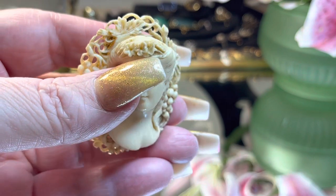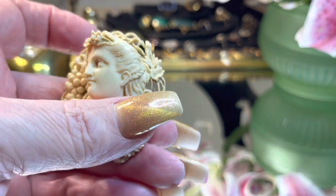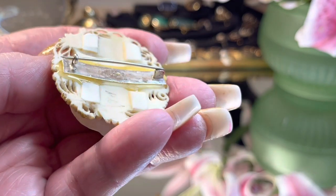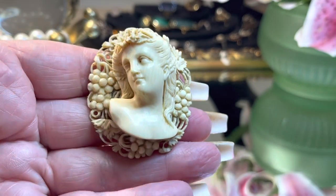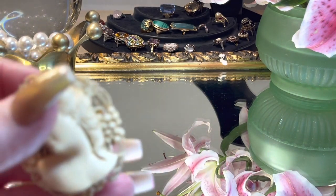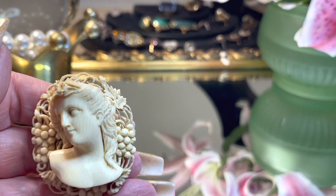Now, the carving is incredible. And the only reason I would not rate her 1,000% is she's had a historic repair. Someone went in with an early glue and it looks like a Deco C clasp. I do believe she was probably part of a fantastic necklace or maybe a bracelet. She's still an incredible brooch and I would wear her as a pendant or on my wrist any day.